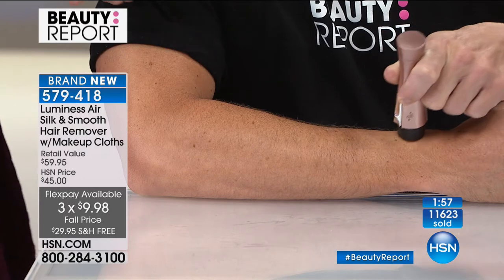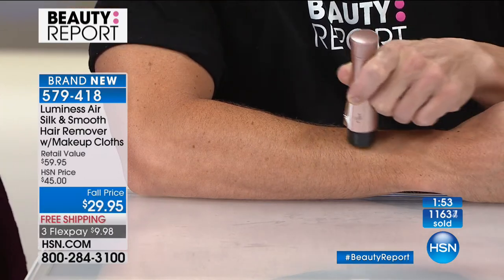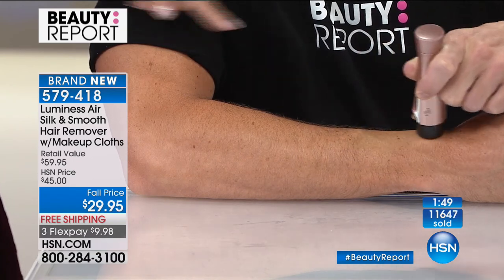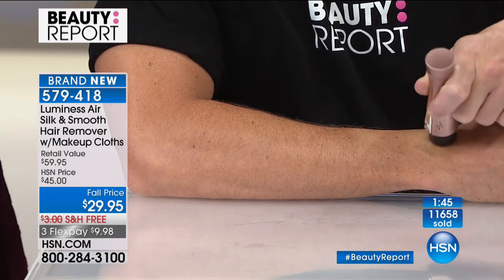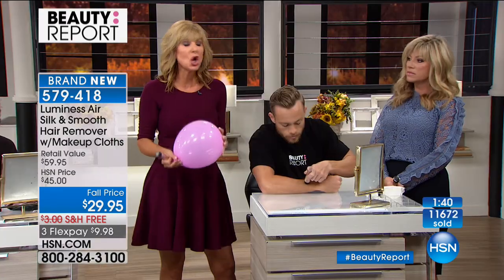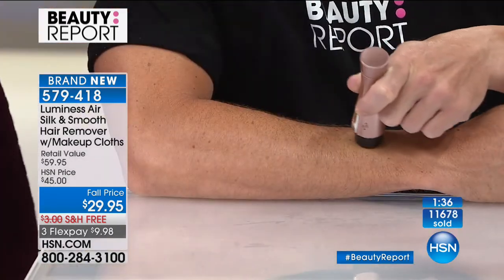And you can see, he's taking off some pretty coarse hair there. His skin isn't pink, not irritated. He can work on this for the next few minutes, and you'll see, even here in the studio, there's no irritation, and it's because of that sonic technology. It's so gentle, so easy, so portable. You can do it anywhere. You can do it without looking.